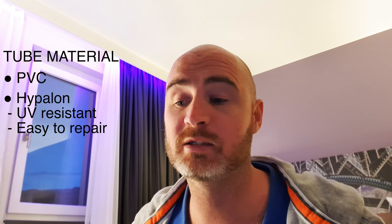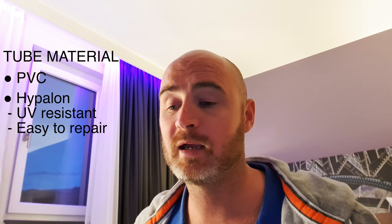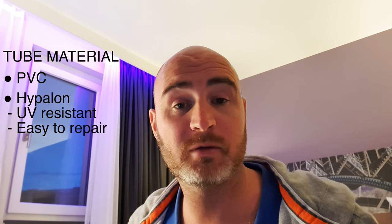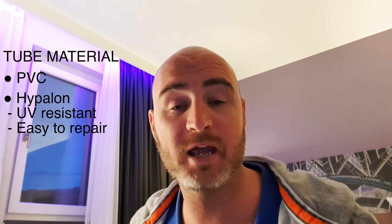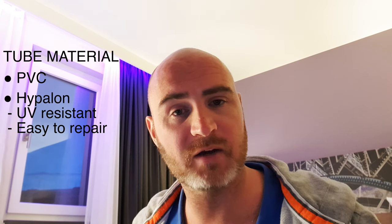Up here in the Nordics, it doesn't really matter for us so much because there's not that much sun and it doesn't degrade the material too much. But if I was cruising the tropics, for example, I would go with Hypalon every time. It's much more sun resistant and it feels like a tougher material as well. Maybe slightly heavier, but the sun resistance would make it for me.